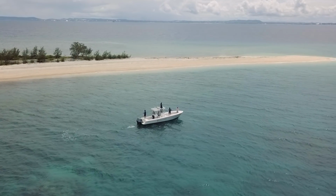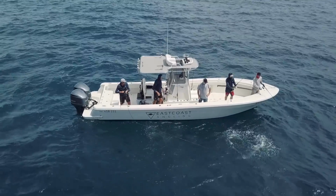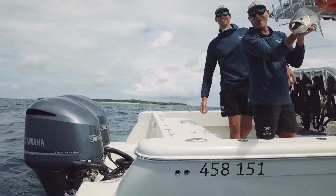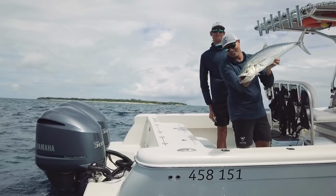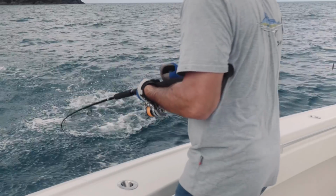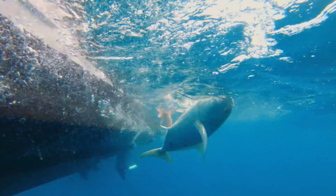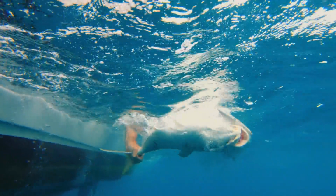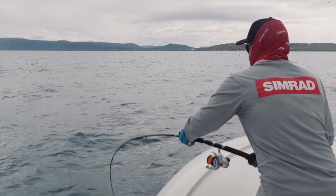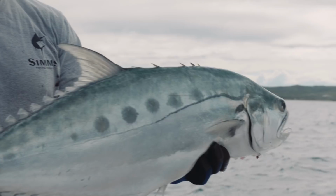Oh, it just goes to show the diversity of this location. Go out to the reef, mackerel, triple hookup on GTs, coral trout, come inshore. The guys are taking their hooks off their lures. It's just golden, big golden trevally, metre plus queenies everywhere. Oh, double bending. Oh, he's got shark. We just got the trifecta.